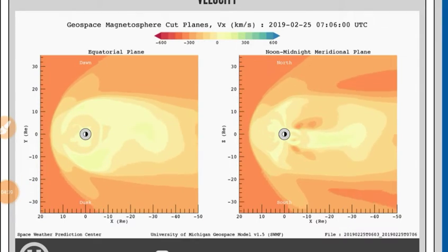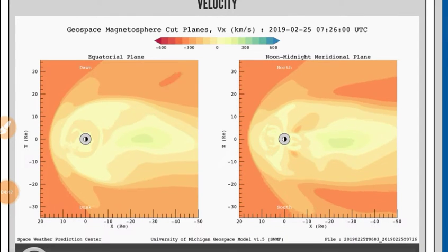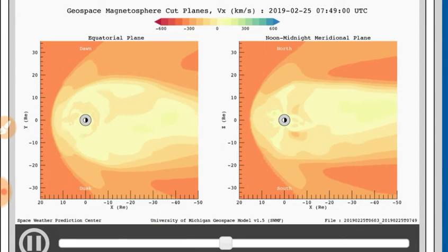Next, how about some magnetosphere movies? Here's the velocity.